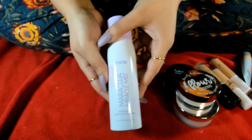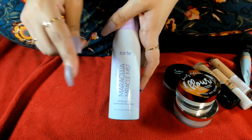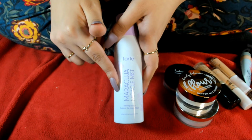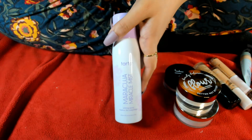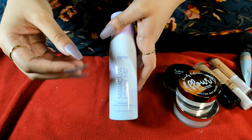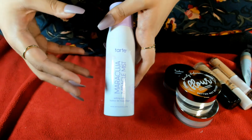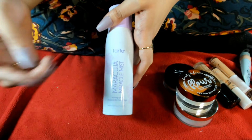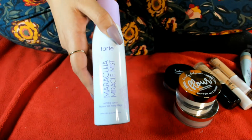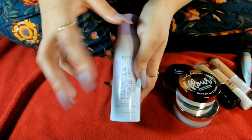And last but not least, this is the Tarte Maracuja Miracle Mist. This is actually such a nice setting spray. I would put this up there amongst my favorites, like the MAC Fix Plus, because I don't necessarily use setting sprays or setting mists for longevity. I use them so that my face gets an extra dose of hydration to make things look less powdery if for some reason I get carried away. It's more of a perfecting hydrating step for me than a setting longevity step, if that makes any sense. And this one has such a nice mister.